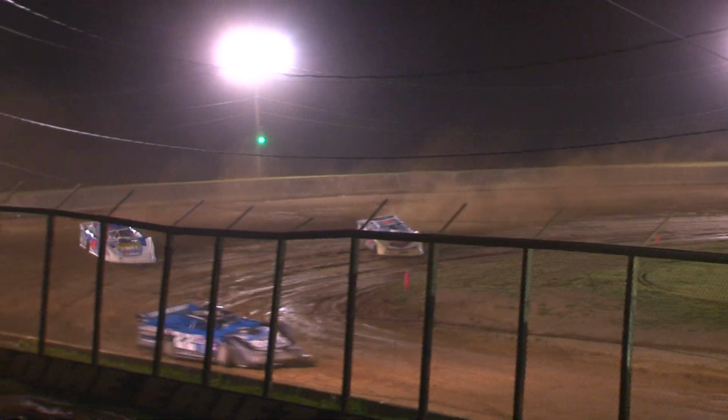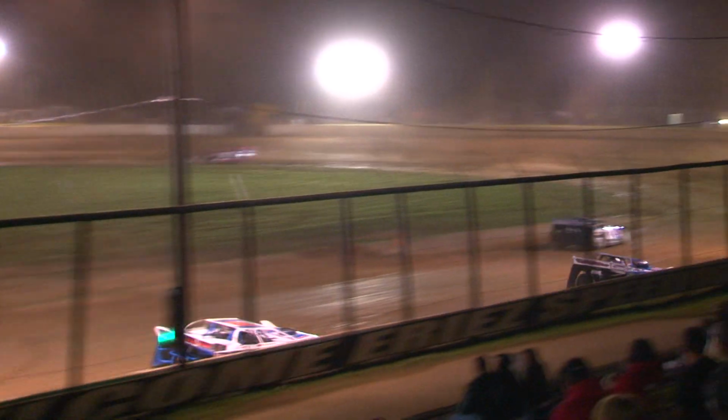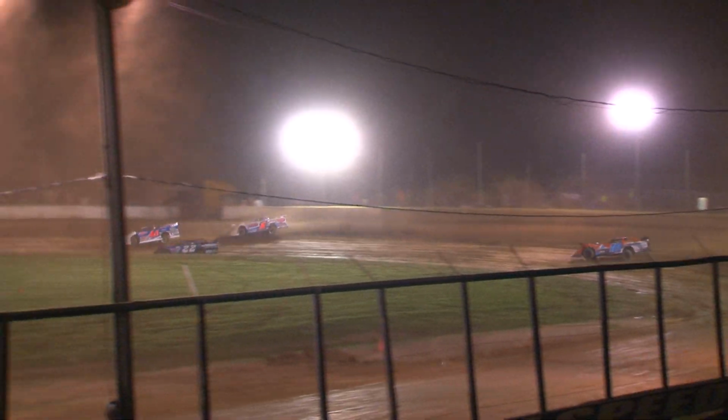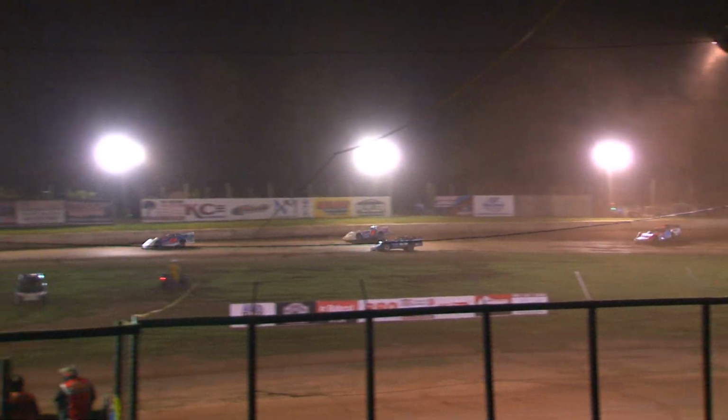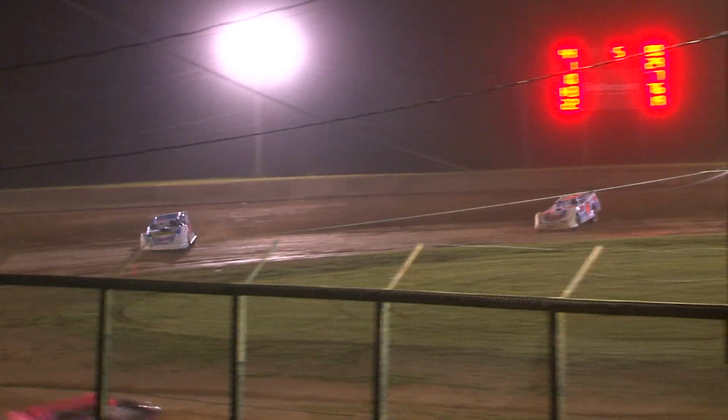Hess and Chubb Frank trying to pull up on the slower car here of Santee. Santee pulls his Triple Deuce to the inside as he can feel the pressure of those cars coming. Santee gonna pull his car to the infield. Will stay green.